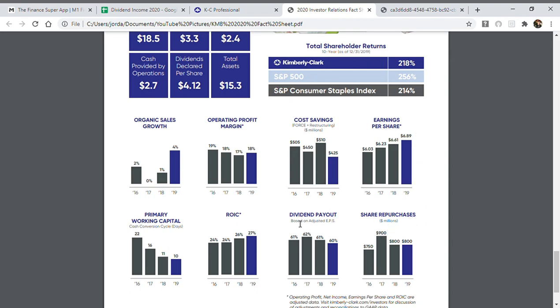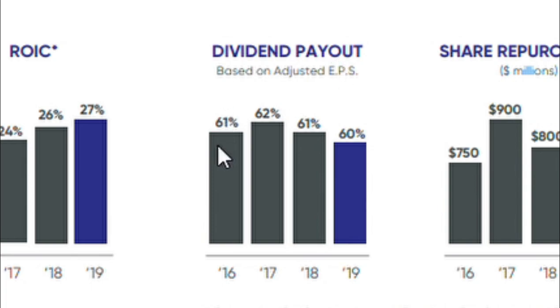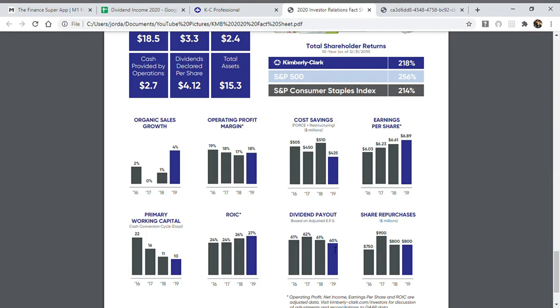And then their dividend payout ratio based on earnings per share has actually decreased as their earnings per share has increased. So that is incredible for me as an investor. As they increase their earnings, their dividend payout is not even budging as they increase their dividend payout as well. Their dividend payout ratio was 61%, 62, 61, and then 2019 it finished with 60%. And I think it's probably even below 60 as we go into 2020 because of the massive uproar they had in toilet paper due to the pandemic shutdowns and lots of other things as well.